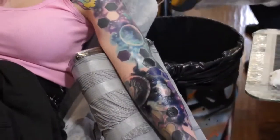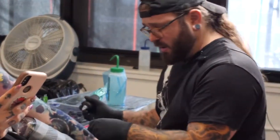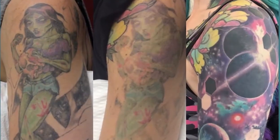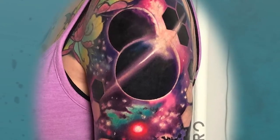So when the client receives laser before I cover up what was there, it not only saves me time, it makes the possibilities greater. It saves me time in the design process for sure, because I don't have to consider what's beneath it as much. And it also gives you more outs. You're closer to just getting a new tattoo.